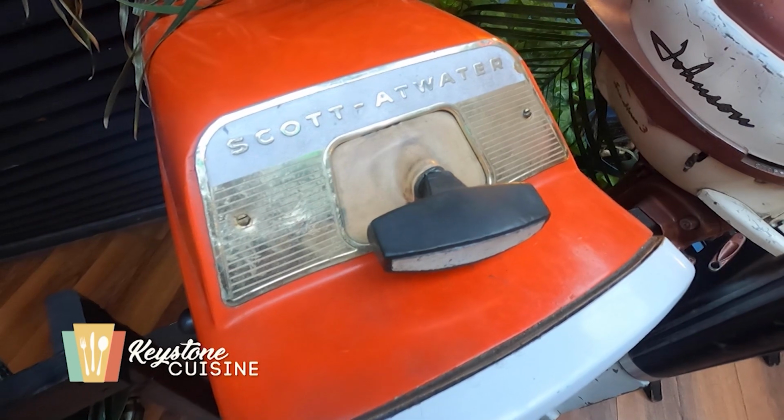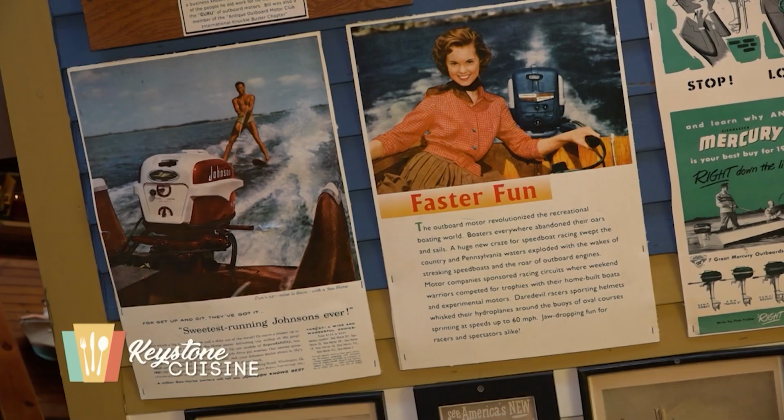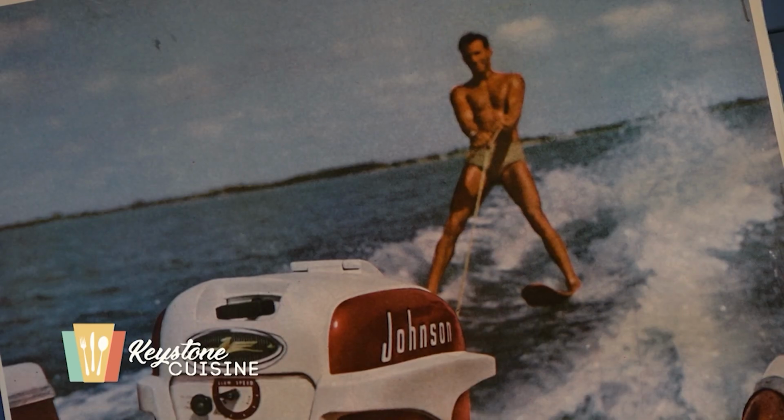And why did you hang on to these, Paul? I mean, some people would have put them on the curb or given them away or sold them. Yeah, because they're special to us. Because my father had them, and there you are. And that just reminds me of when we were children. Like that is exactly what we did.